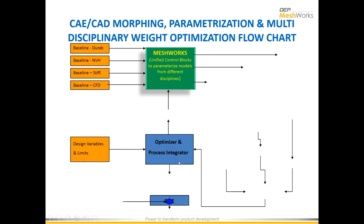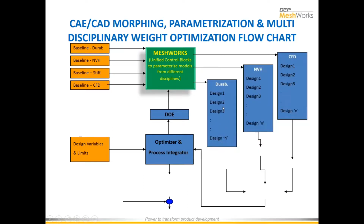And you can go one step further, bring in all the responses back to the optimizer and create what is called a response surface or approximation model, apply objectives and constraints, and then you get the optimized design. So this is a process that works extremely well for all medium-size and large-size problems. And now some successful case studies we want to show.